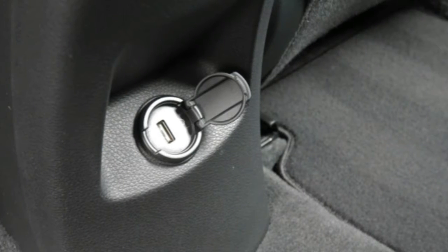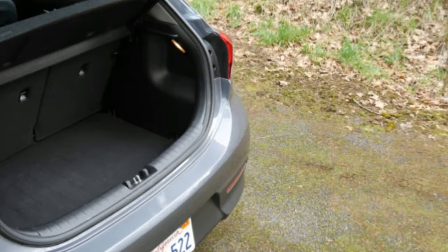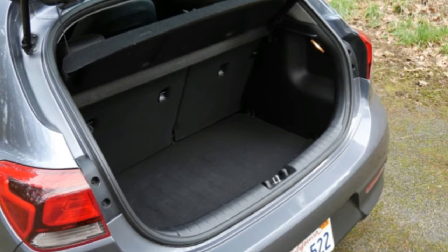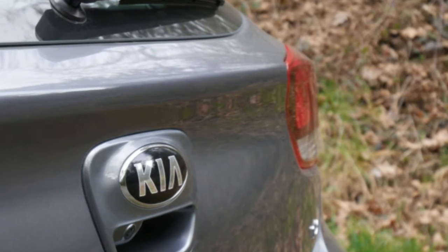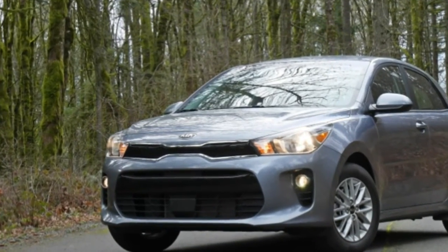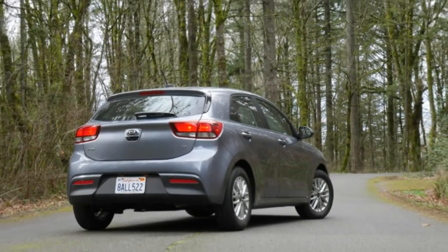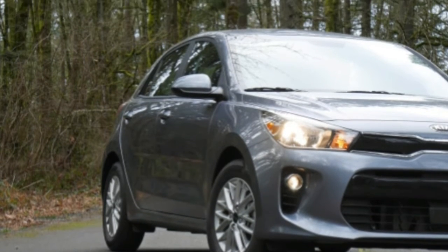Let's start with the exterior styling. Although at first glance it seems a tad conservative for the segment, and perhaps not as expressive as its predecessor, it's handsome and well-proportioned. It is indeed more grown-up in appearance, especially in our test car's urban grey paint. It may not be flashy, but it also looks like a real car that just happens to be small, and I think you'd be much happier picking up a date in the Rio than in a Honda Fit or Ford Fiesta.